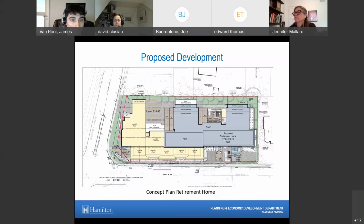So I'm just going through this fairly quickly because we have two concepts here and I only have 10 minutes, but here we have the concept plan for the retirement home. Again, it is a seven-story building. Right now, this area only permits 2.5 stories in its secondary plan.